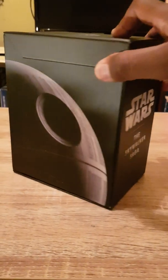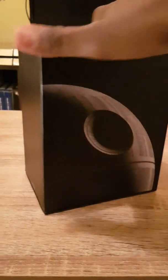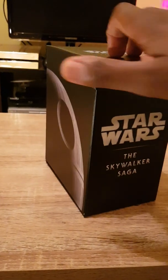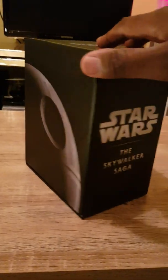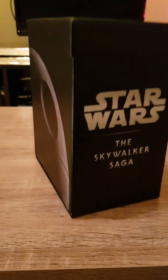This is the box set anyway. As you can see, it has the Death Star on the side. I personally think they should have put it all the way around, but what they did is have a special sleeve that I'll show you once I take this out, showing all the contents in the box. I would have liked this Death Star image all the way around, because as far as I was concerned, the Death Star was the ultimate space station.